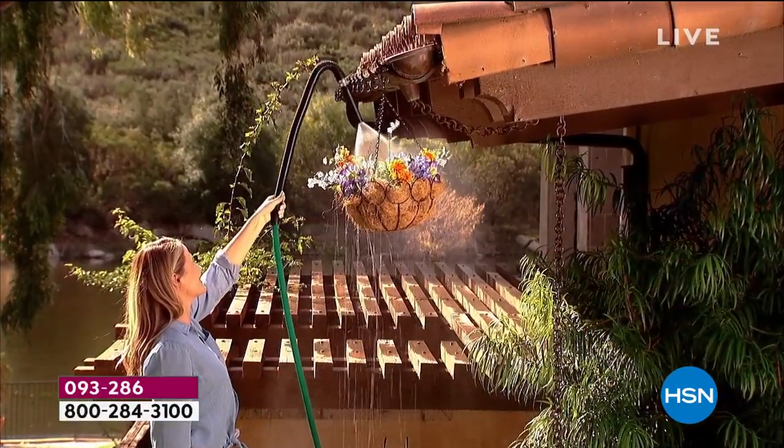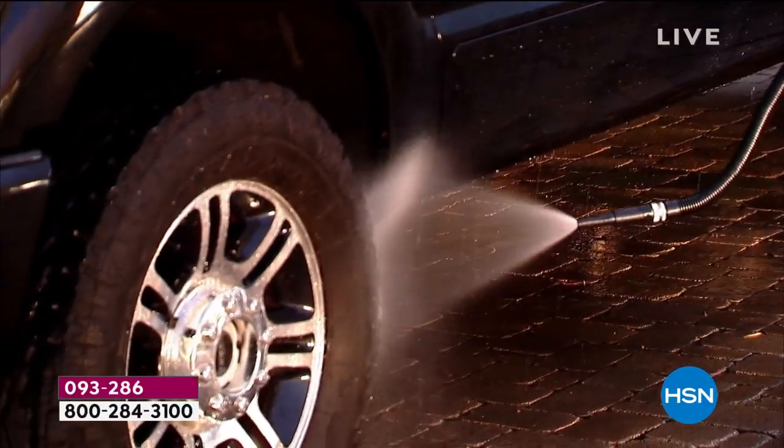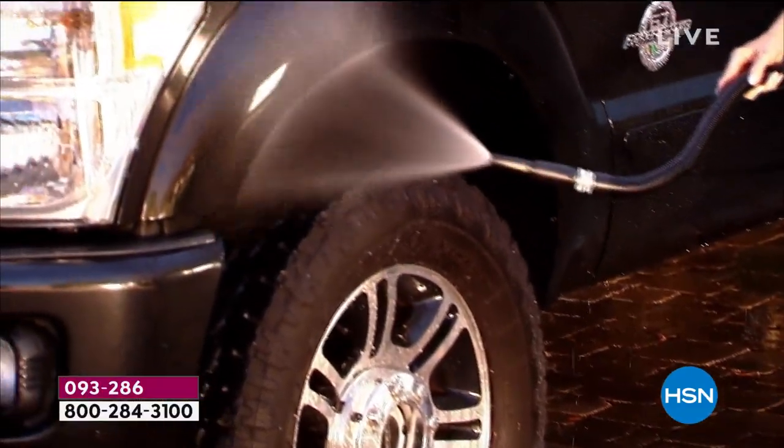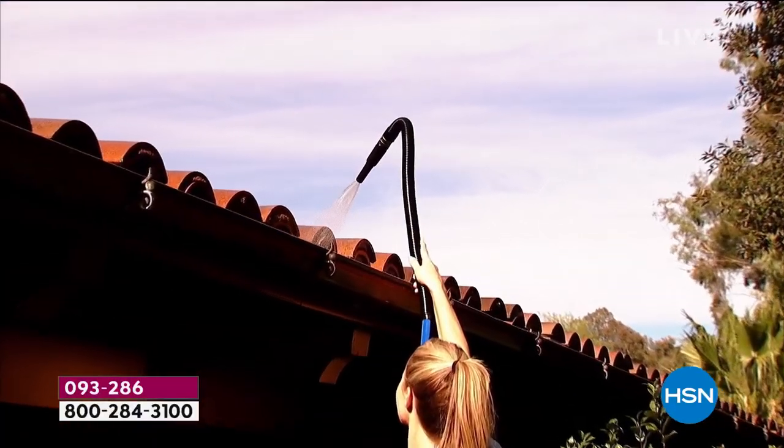Exactly. You're out there trying to move it left, right, or whatever. Or reach the top of your car. No matter how tall you are or how difficult the bottom is, you got to bend over to be able to get underneath your car. There's devices that you buy just to wash underneath your car. This is built in. You spend $10, $12 just on a little handle for it.